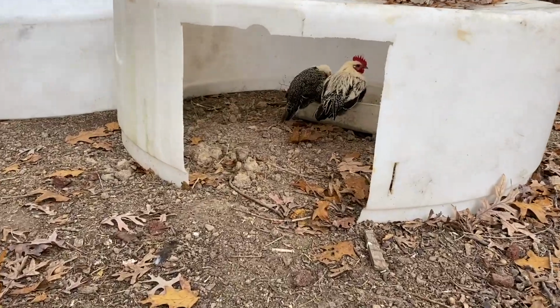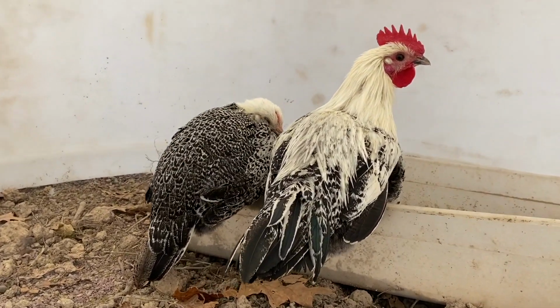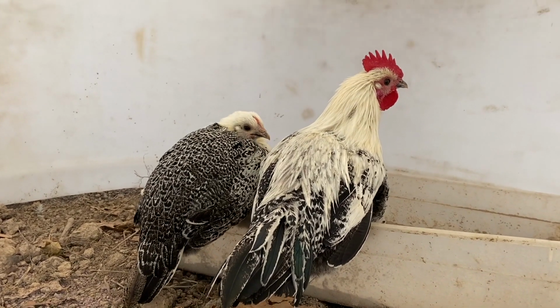So I just came over here to check on the chickens, and I'm really excited. The chickens are starting to use it. The temperatures have obviously dropped, and so they're using it, it looks like, as a place to keep warm.